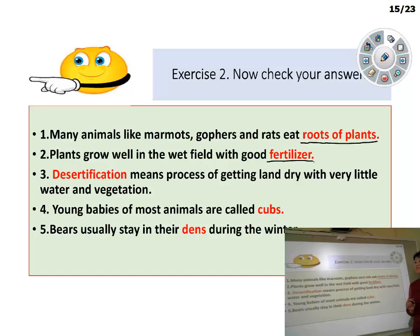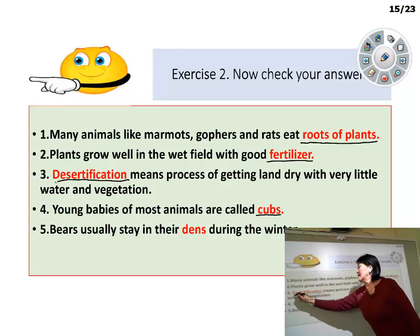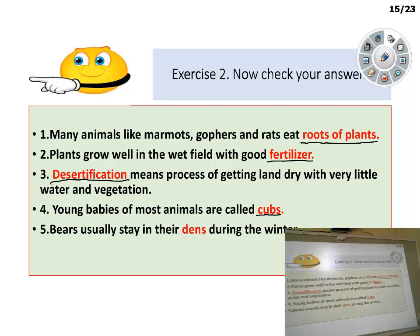3, desertification means process of getting land dry with very little water and vegetation. 4, young babies of most animals are called cubs. And 5, bears usually stay in their dens during the winter time.